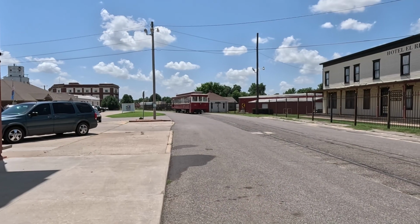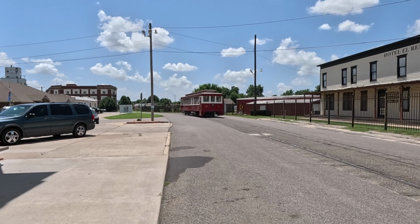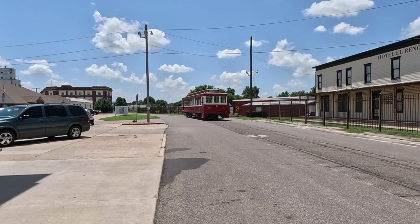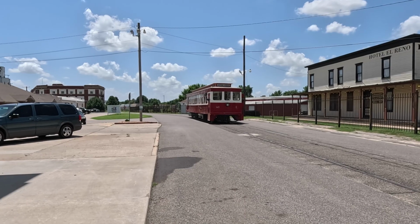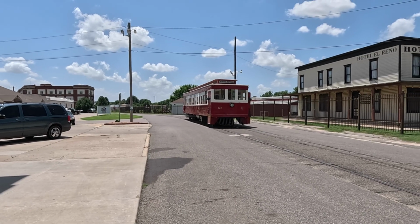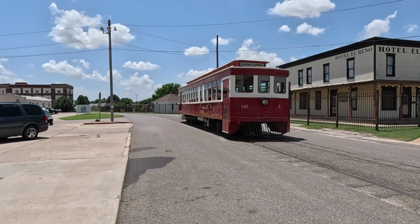If you get a chance to ride the trolley here in El Reno, you should really do it. For a fee and with enough advance notice, you can get a private tour like we did. They also have a regular schedule which they have posted on their website. The ride lasts about an hour.